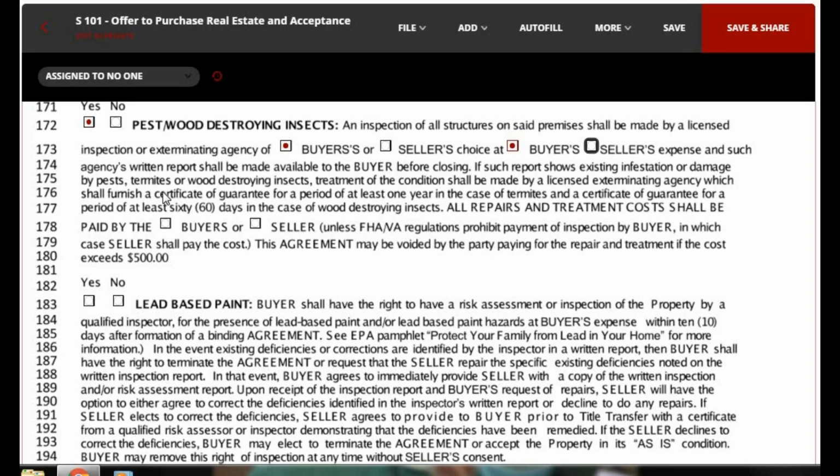If there is infestation or damage by pests, termites, or wood-destroying insects, treatment of the condition shall be made by a licensed exterminating agency, which shall furnish a certificate of guarantee for a period of at least 1 year in the case of termites, and certificate of guarantee for a period of at least 60 days in the case of wood-destroying insects. All repairs and treatment costs shall be paid by your buyer or the seller. I recommend the seller, but again, it's your buyer's choice. FHA/VA are going to require the seller to make that payment. This agreement may be voided by the party paying for the repair and treatment if the cost exceeds $500. So if the seller's paying for it and the cost is too high, they can ask for a mutual release.